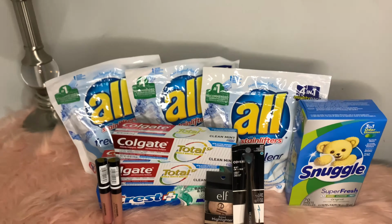And then the Snuggle products is on sale for $2.88 this week, along with the All products as well that are on sale for $2.88. So let's take a look at my receipt. So here is my CoverGirl matte lipstick. One was priced at $2.39 and the second one was $1.19 because they are buy one, get one 50% off.